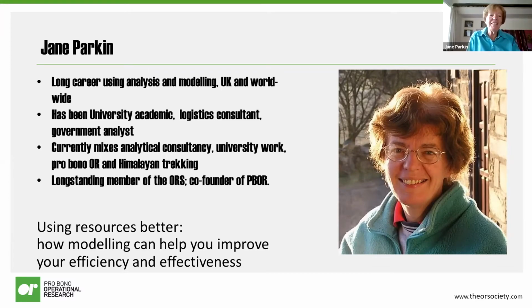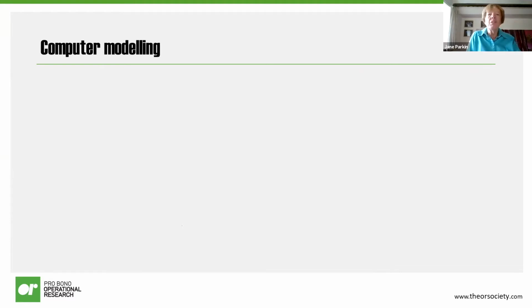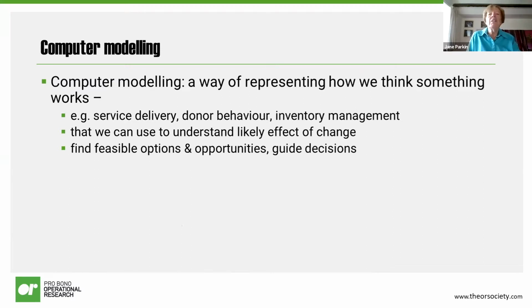So my title is Using Resources Better: How Modelling Can Help You Improve Your Efficiency and Effectiveness. I'm a very strong believer in modelling and how helpful it can be. Just in case you haven't got much of a feel for computer modelling, it's a way of looking at how we think something works in some sort of a model on a computer. We can use it to look at delivery of a service, the behavior of a donor, or how much inventory we've got. And then we can use it to understand what's likely to happen if things change. We can look at options, we can look at opportunities. It can help us make decisions.